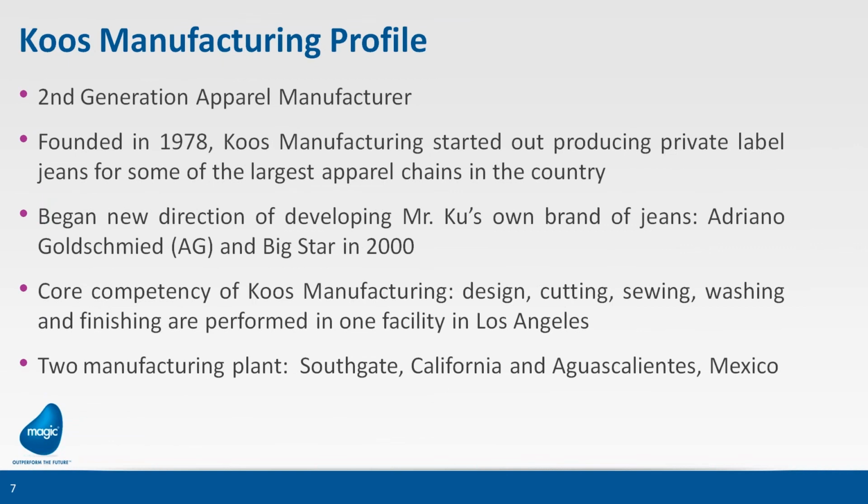A little bit about Koos Manufacturing. It was founded by Yul Koo back in 1978. He's right now a second generation apparel manufacturer. His son now manages the AG brand. We were founded back in '78, and we started really just focusing on the manufacturing aspect. Then in 2000, Mr. Koo really saw the opportunity to go fully vertical, and he bought out the brand of AG Jeans of Adriano Goldschmied.